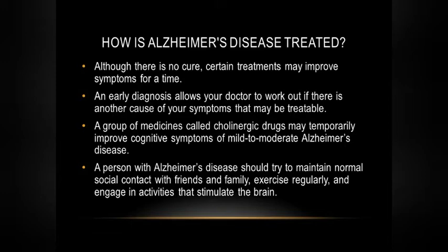A person with Alzheimer's disease should try to maintain normal social contact with friends and family, exercise regularly, and engage in activities that stimulate the brain.